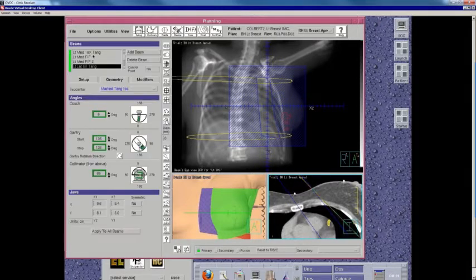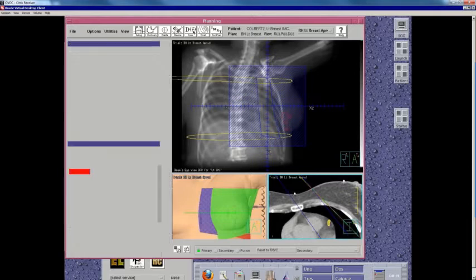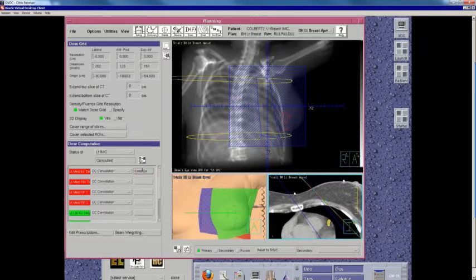And what the heck do I mean by hinge angle? This is what I mean. This is the gantry angle of 312 degrees for the medial tangent beam. And this is the gantry angle for the IMC beam. So 312 for the tangent, 322 for the IMC, hinge angle of 10 degrees. And I planned this case a year and a half ago, and I didn't review all of this before presenting to you. So this is actually truly what we did. So let's just compute the dose again, and then I'll talk to you about plan evaluation.